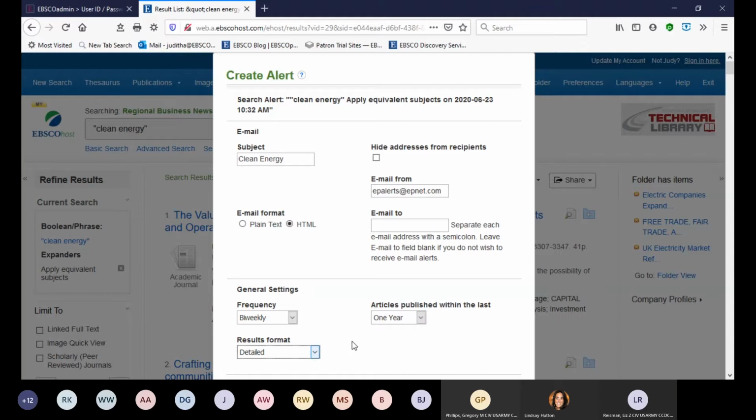One thing I just want to mention here is articles published within the last year. It took me a while to figure out what this was, because when you get your email alert, you're only getting what's new. The first time it runs, it'll give you all of the articles that have anything to do with clean energy. But the next time, it'll be only what's been newly added. So it seems like it would already be articles published within the last year. But the reality is that EBSCO is often adding in archives as well. We have very deep archives on a lot of the journals.